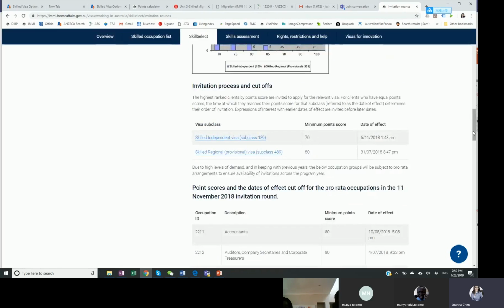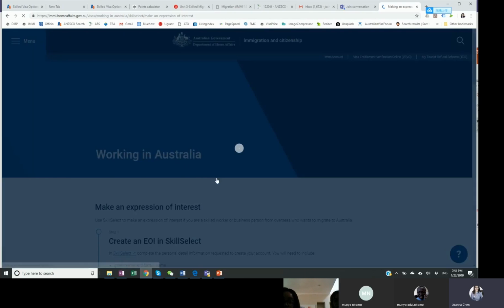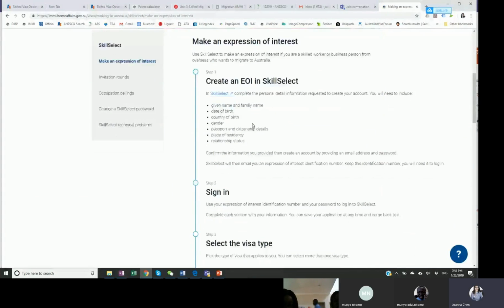We're going to first of all do the skill assessment. First of all, let's see about SkillSelect. If a client says, I have a positive skill assessment with ACS, the Australian Computer Society, and then you calculate that this person has 70 points, yes, you're going to charge them now. So I'm going to do an expression of interest for you, which is the EOI, and you can create your online application here, lodge it on behalf of the clients, and then keep it in your system.